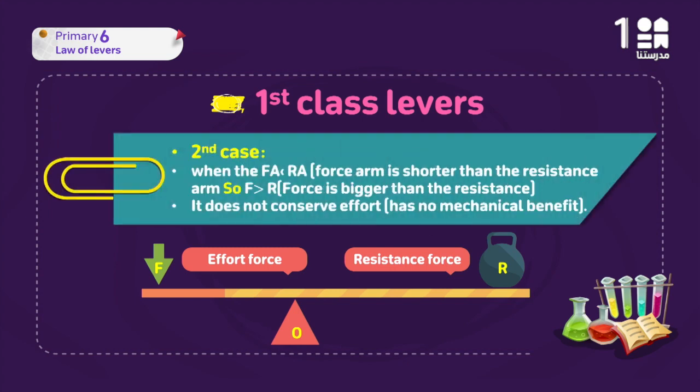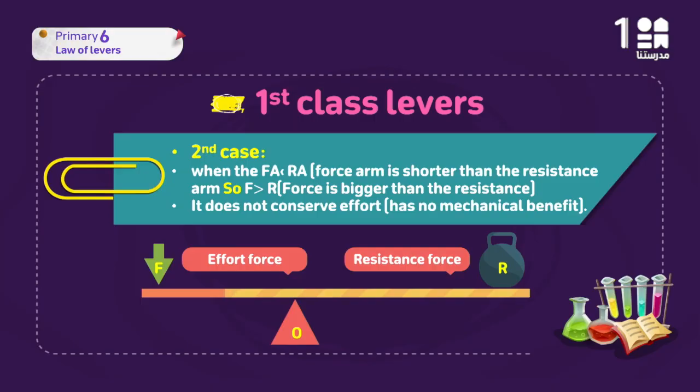طيب إيه السكند كيس عندي؟ السكند كيس إن الفالكرم اتحرك شوية ناحية الeffort force، وبالتالي يبقى عندي إيه؟ عندي الforce arm أقل من shorter than the resistance arm. طيب هقول لك ترك هنا مهمة. دايما لو أنا قلت لك الforce arm is shorter، بالتالي الforce is bigger، عكس بعض. الarm عكس الفورس بتاعتها. يبقى لو أنا قلت هنا الforce arm is shorter than the resistance arm so the force is bigger than the resistance.